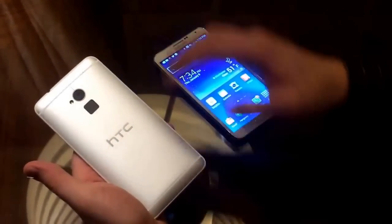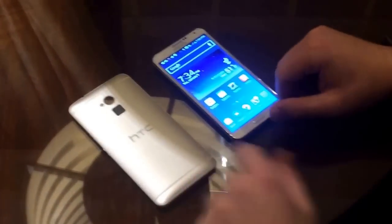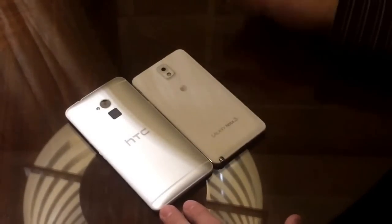You're probably familiar with the HTC One. It arrived earlier this year. Very similar design, but it was of a manageable size. The HTC One Max is larger than the Galaxy Note 3. So we have a 6-inch screen, roughly 5.75-inch screen.